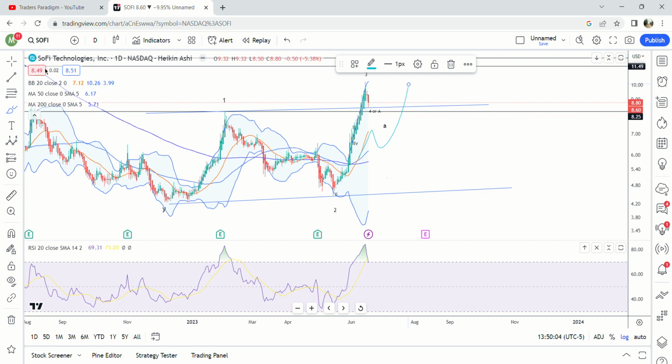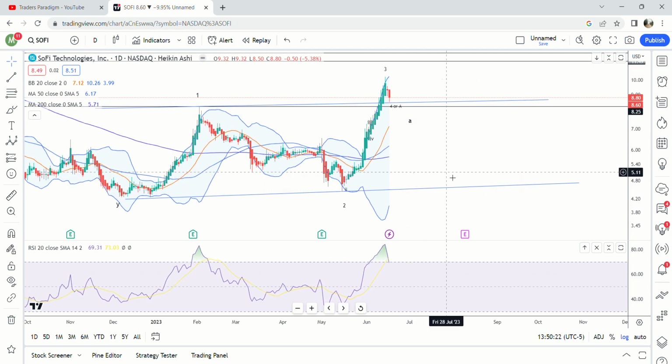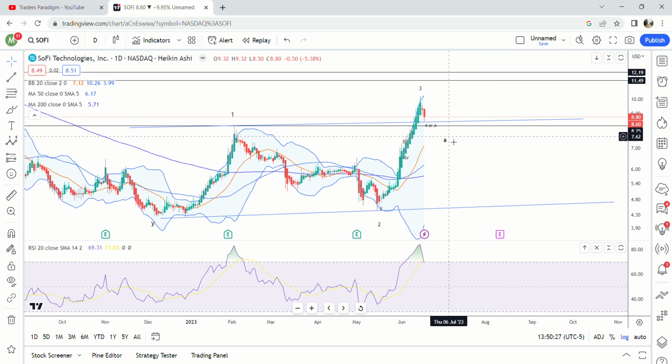So that's pretty much it for now. I'll do another update when we figure out if this is going to consolidate more or if that's the end of the fourth wave. I would say I'm leaning towards more consolidation because I have the overall market selling off over the next month or so. So we'll see if I'm right on that or not. But I would be prepared for 740 to 760, worst case scenario, I think, if we sell off in the overall market.